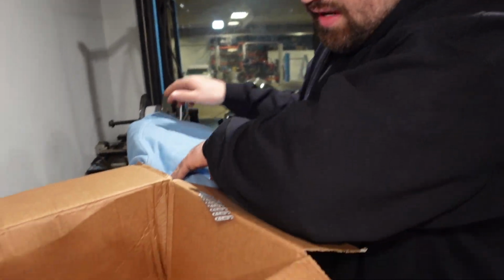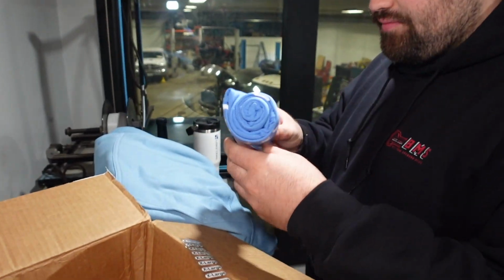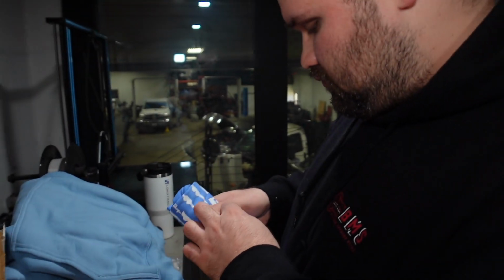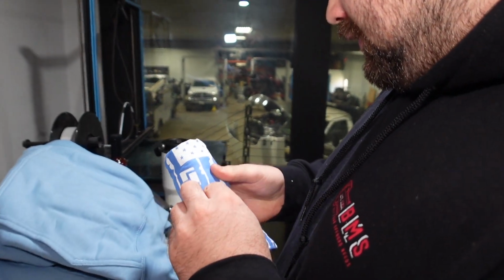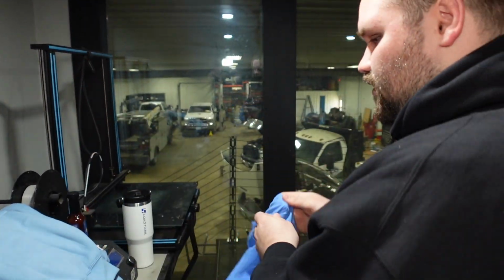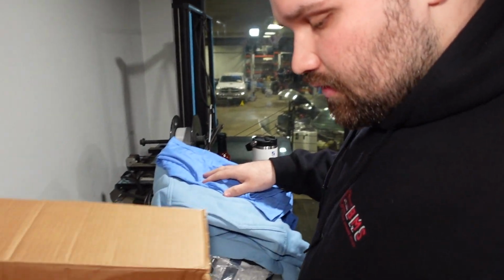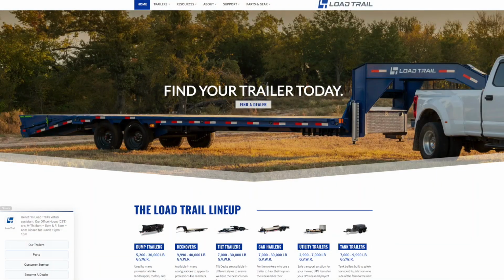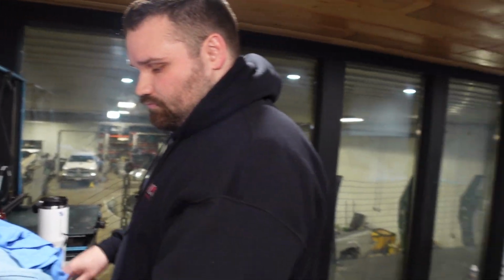Oh, this is kind of a lot. I'll just unwrap it, why not? It looks kind of like the same deal. Load Trail, thank you. No, thank you guys, jeez. They got us way hooked up here. Oh man, that's perfect right there. Slick little t-shirt. Wow, we got more than enough to go around. These guys are awesome, man. You guys are gonna have to get on Load Trail right away and check them out. Unbelievable. We are beyond grateful for this stuff, man.